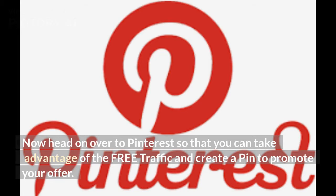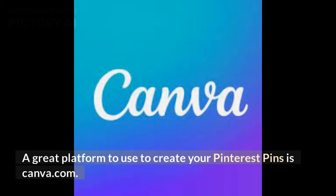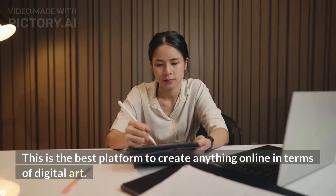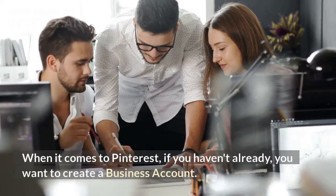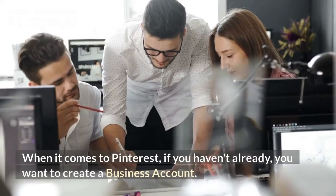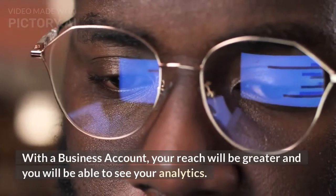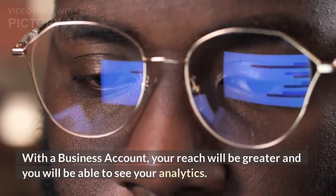Now head on over to Pinterest so that you can take advantage of the free traffic and create a pin to promote your offer. A great platform to use to create your Pinterest pins is Canva.com. This is the best platform to create anything online in terms of digital art. When it comes to Pinterest, if you haven't already, you want to create a business account. With a business account, your reach will be greater and you will be able to see your analytics.